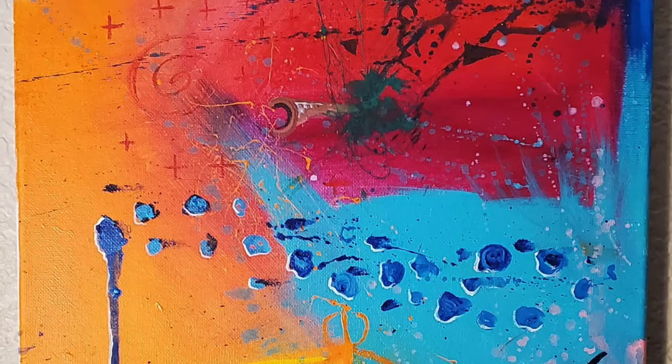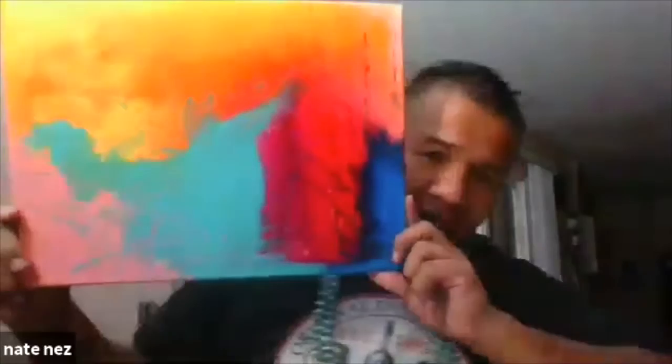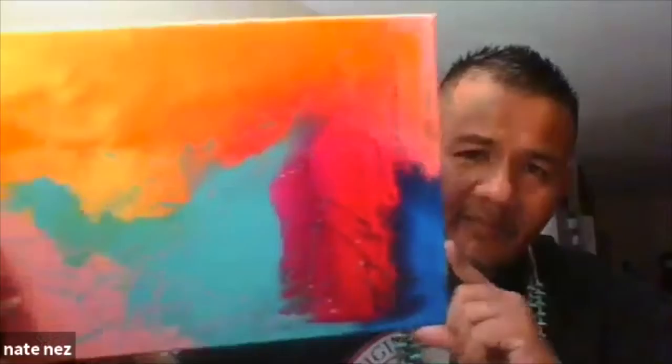As you can see, it has an array of colors: turquoise, yellow, red, pink, blue, light blue. It's kind of like a rainbow. So in a way, it's like a chaotic rainbow-like effect. If you can see the details, there's paint splash, there's different colors. This is just the basic background for now.